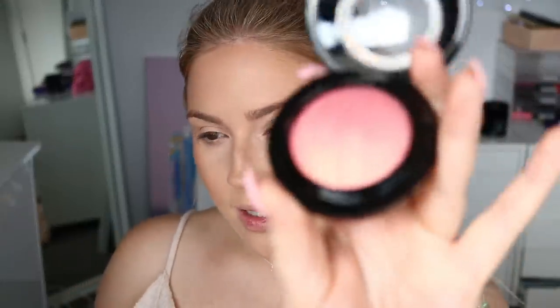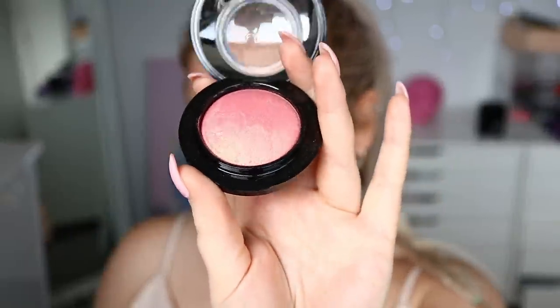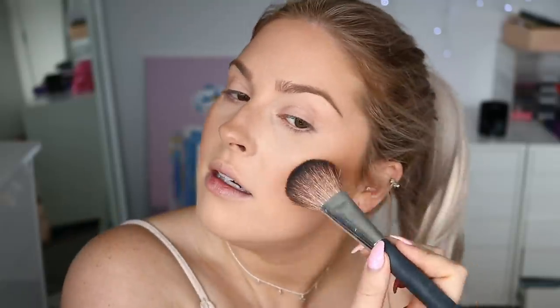It's warm AF. Just for fun, here's another one. This one is the shade Petal Power. This is more of a kind of peachy pink hybrid, and it's got a gold reflect. I'm just going to take a little bit just to kind of brighten up my face a little and give a little bit of a touch of pink. Oh, can you see that golden reflect on my cheekbone? Barely even need highlighter now. That's so pretty.